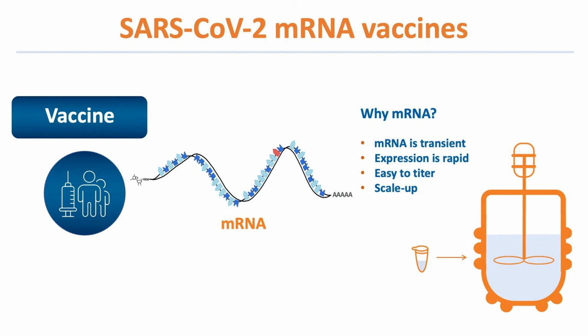So, you mentioned that mRNA vaccines are relatively new. What are the advantages of that platform? Right. So messenger RNA is transient in expression, and its expression is rapid. It's easy to titer, and messenger RNA can also be synthesized and standardized, and it can also be scaled much more easily. So these are some of the most prominent advantages of the mRNA based platform.